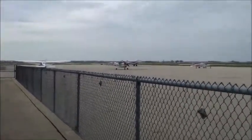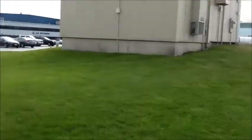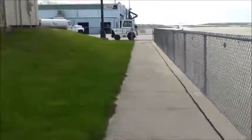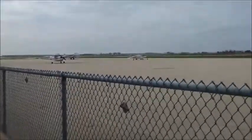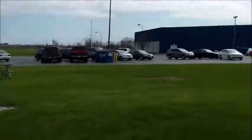Yeah, guys, I don't know how long I'm going to be able to stay here. I see an aircraft. What was that? There is an aircraft, though. Yeah, like I said, guys, I honestly don't know how long I will be staying at this airport.